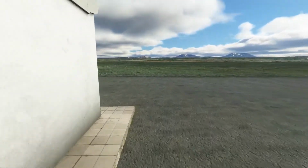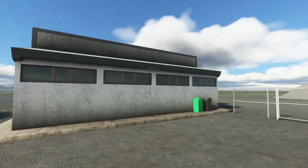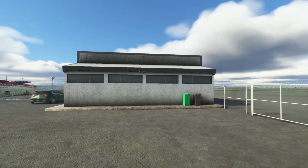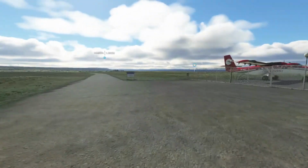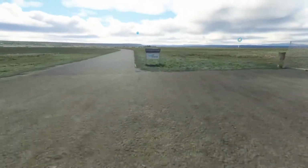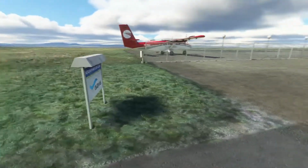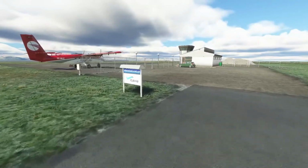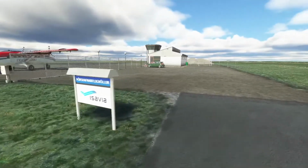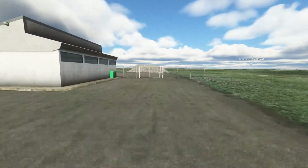Very, very good job. Detailed. I love when you can go inside the buildings. That's really, really cool. Reflections all look good. Textures look great. I would recommend this package. Look at this. It's even got the sign, the road, even the texture of the ground is good. I mean, outstanding job. Not sure what that means, but good enough for me. Let's see if we can go up in the tower.